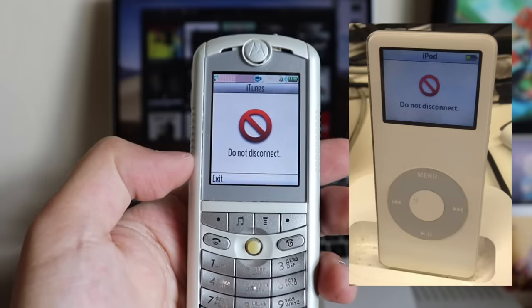I don't know if it was because of the juice, but now it has this MS-DOS thing. Battery low, cannot program. The iPod's still on though, although the screen is glitching out. So yeah, I don't know who to give this round to. You decide.